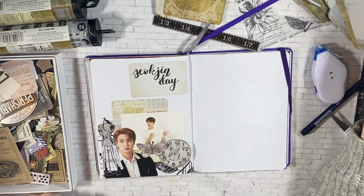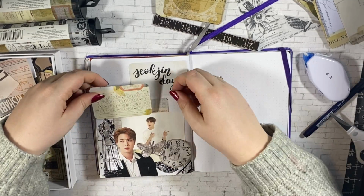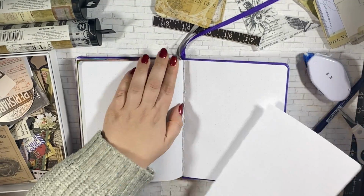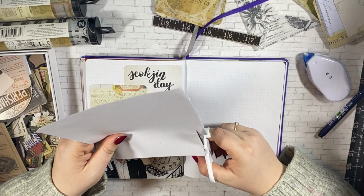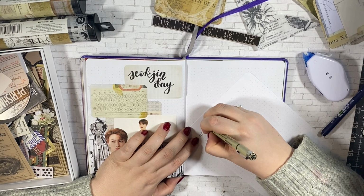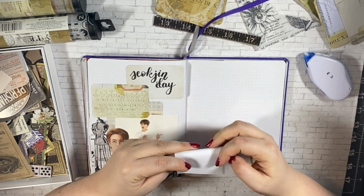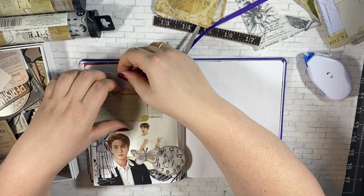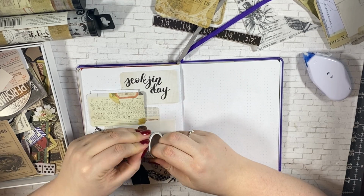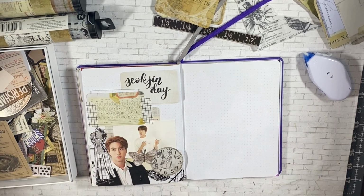If you've watched any of my recent birthday spreads or seen them on Instagram, you know that I've started writing a letter to the member instead of just writing about them. And I write something really personal, as if I'm writing a letter to them. Usually I make a little envelope, but this time I used one of those cards and put tape around all the sides except for the top to create a little pocket. After I wrote the letter and tried to stick it in the pocket, it kept popping up, like the tape wasn't holding it down. So I ended up using some washi tape on the sides to hold it down.